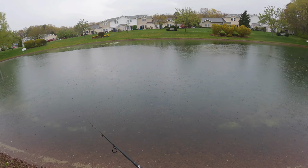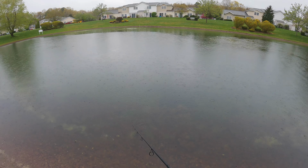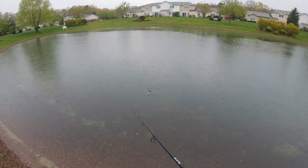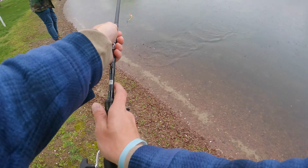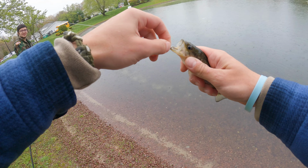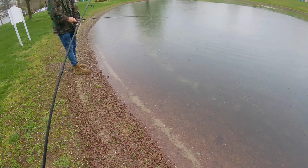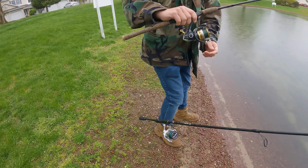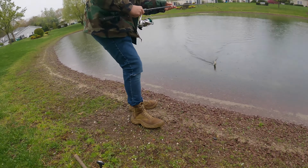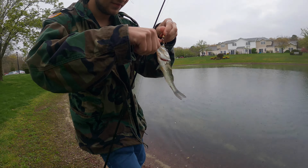Cast towards the middle. Just reel and twitch slowly. Yeah, every cast you're gonna get one. Yeah, there's a bunch in here. They're the cutest little things. Little dude. Yeah, they're all like that. Here, put that down and use this. Did you get one? Right as it hit the water, yeah. Are they all small? Yeah, they're all. He looks deformed.